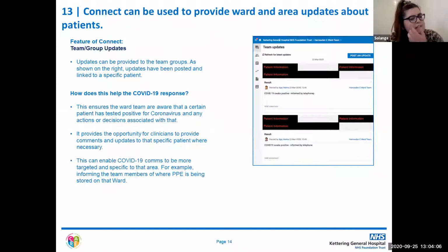So the next thing is really the ward and area updates, and very much like organisational updates, we use this again in gastroenterology and on the respiratory wards to convey messages to their team. So with the organisational update, when you convey a message, the whole hospital are seeing that update. But when it's within a team or an area, it's just your team seeing that.